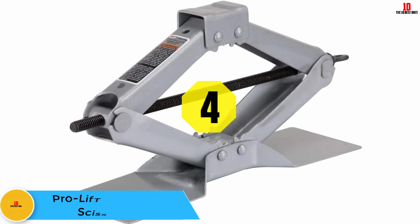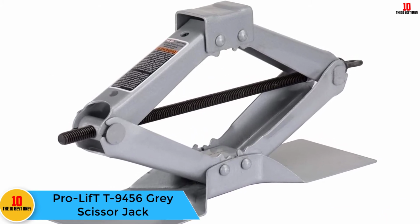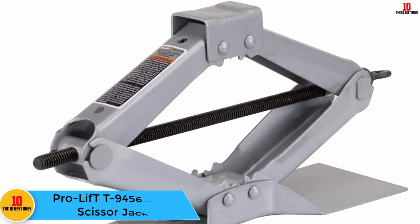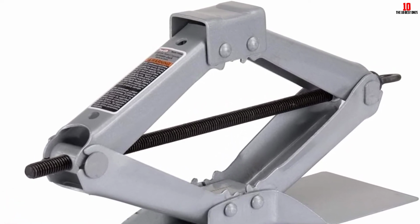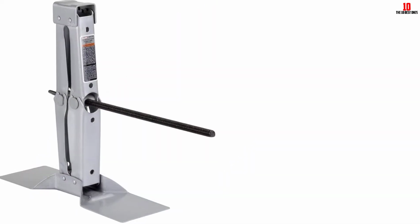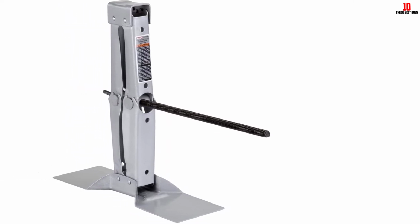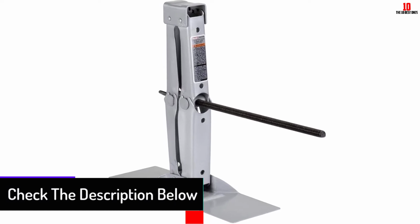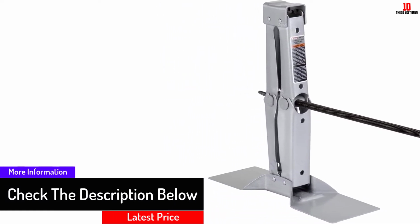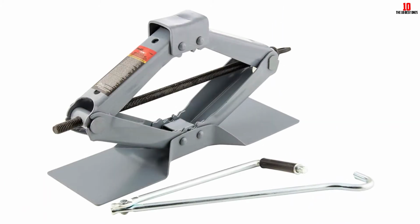At number 4, we have the Prolift T9456 Gray Scissor Jack. Back to one of the scissor jacks that can lift up to 3,000 pounds, the Prolift T9456 is indeed a valuable purchase for this range of jacks. If I were to describe this scissor jack with one word, I'd say, compact. A 48-inch scissor jack set can be quite robust and difficult to store, but this one, with the dimensions as follows, 17.2 by 3.9 by 4.7 inches, can be stored anywhere you want.